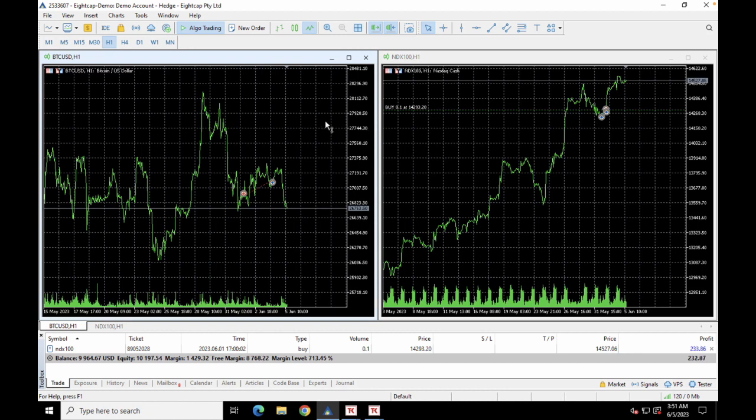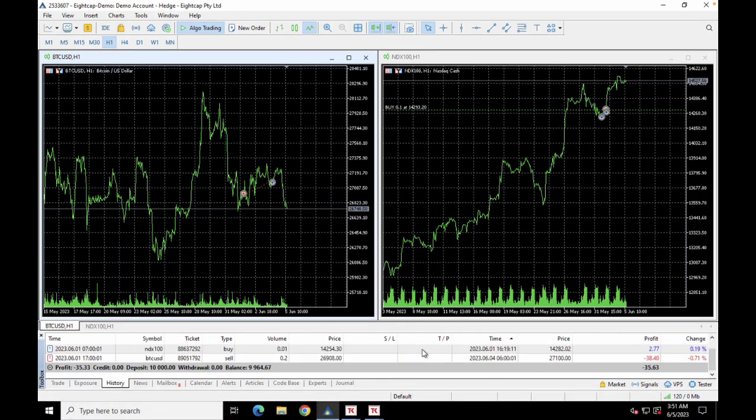So you can see we are currently on a $10,000 account, and I had to manage the lot sizes for this. You can see for the Nasdaq I'm using a lot size of 0.1, and for the BTCUSD I'm using a lot size of about 0.2. So if you're going to be running the two robots on the same account, let me just review them here for you.